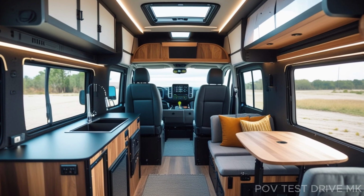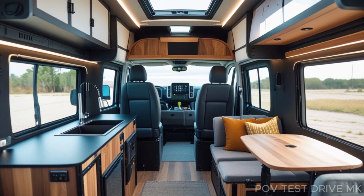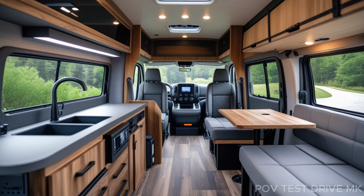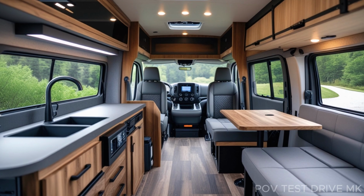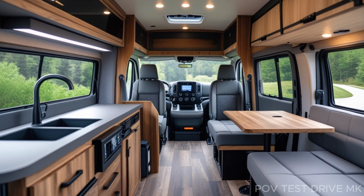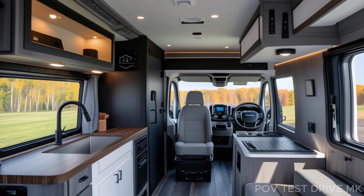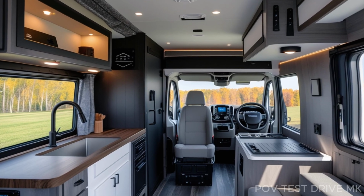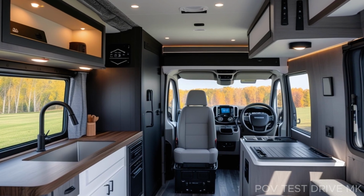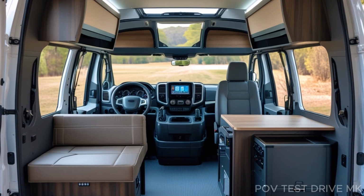The Winnebago Travato has earned its reputation as one of the most versatile and dependable Class B camper vans on the market. Built on the Ram ProMaster chassis, it's easy to drive, park, and maintain. Perfect for both first-timers and seasoned road warriors. What really sets the Travato apart is its thoughtful design. You get two floor plans, the 59G and 59K, both offering a smart use of space with dedicated sleeping areas, a functional wet bath, and a fully equipped galley.